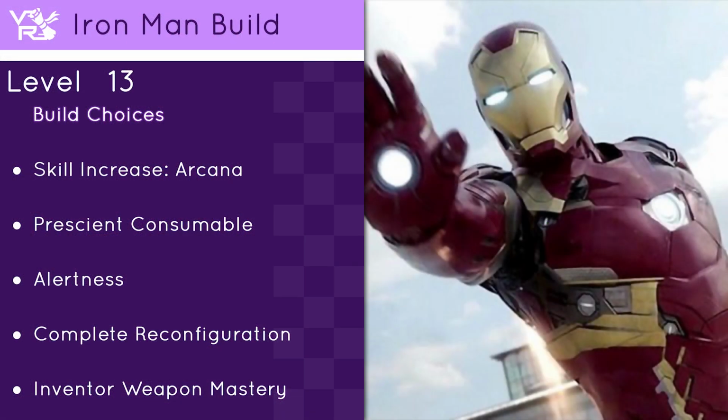Level 13 grants another skill increase, and for our Ancestry feat, we will pick up Advanced General Training, allowing us to grab Prescient Consumable, which allows us to also grab consumable items using our Prescient Planner feat, not just adventuring gear. Alertness grants us expert proficiency in Perception. Complete Reconfiguration allows us to change any number of things about our innovation in a single day with one crafting check, and our weapon and unarmed strikes increase to Master.